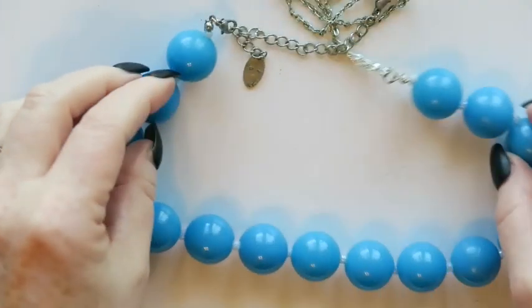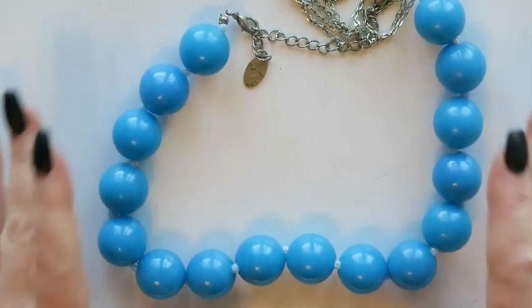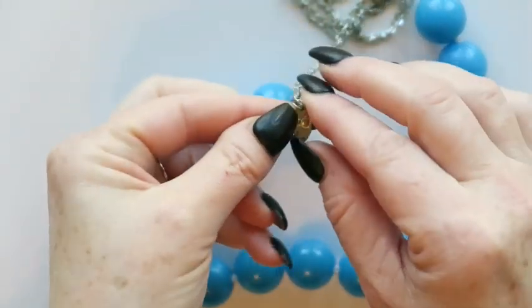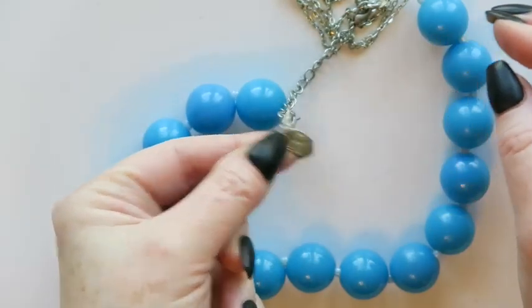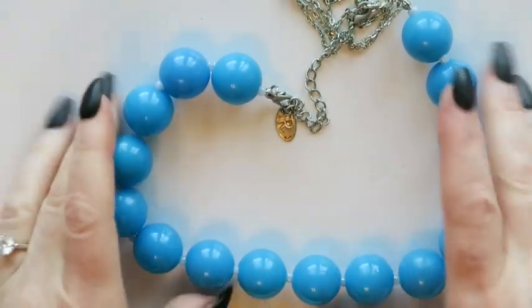This blue bead necklace, this is one of those again that I have to stop. I normally would just say I'm going to go throw this in a lot, but it might be something I sell. There's a hang tag that says R on it. I'm going to go with my gut and put it in a lot.